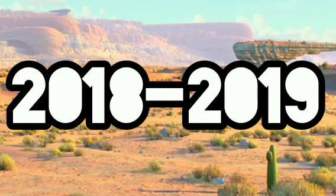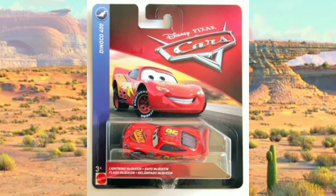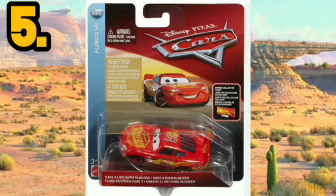Moving on to 2018 to 2019. I'm putting these two together because, one, they have a lot in common, and two, I don't end up with any more years where only two or three new variants were released. 2018 was also the year that many Lightning McQueen diecasts were given eye plates, and I'll be ranking notable ones with this change. In fifth place is Cars 3 Lightning McQueen with bonus collector card.